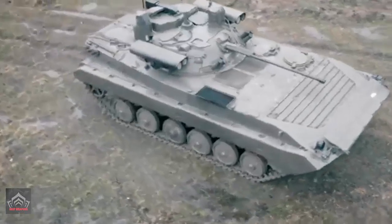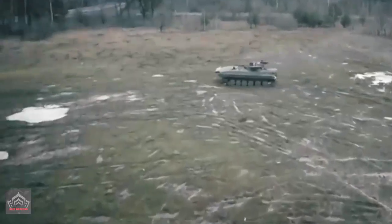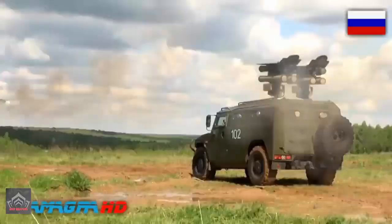These figures suggest that Rostec's boast may overstate the BMP-2M's practical advantage in most scenarios, as the autocannon and grenade launcher, core to its infantry support role, fall well short of 8 kilometers.